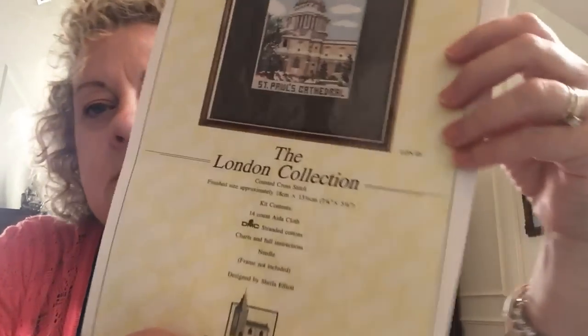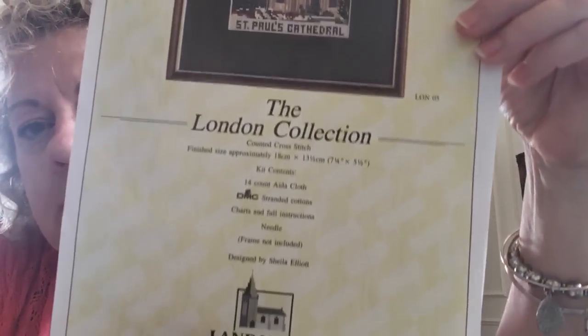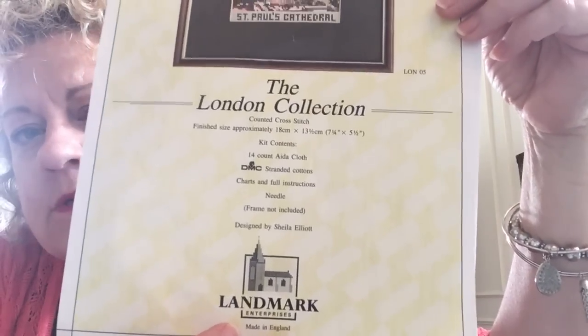This was from, oh my goodness, I've told you so many times now, I've forgotten. Here it is, the London collection. And it was one my husband ordered on eBay. The designer, it was made in England, Landmark Enterprises. The designer is Sheila Elliott. And as I told you, it is a delightful design to stitch. It is my issue, not the pattern's issue. And as I told you before, in the future, I will organize those threads no matter what, because when there are so many browns and beiges and off-whites, it is a problem.